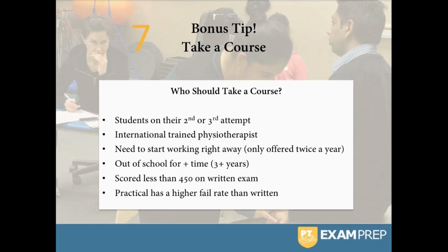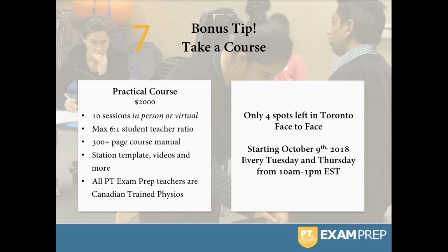So we're not too concerned about that theory material. You're obviously understanding how the Alliance tests. If you do score under 450, then again, you might want to think about getting some help. And remember, the practical exam has a higher fail rate than the written.